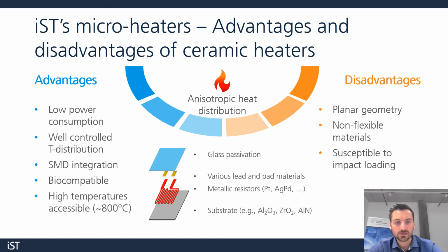Inherent to our production process, we have this planar geometry, and therefore we also have non-flexible materials, so we are not providing you a polyimide heater, for example. And due to this non-flexibility of our substrate, we are susceptible to impact loading. And finally, the anisotropic heat distribution is in between the advantages and disadvantages, because if you want to heat a distinct surface, it's favorable to have this anisotropic heat distribution, but of course if you want to have a homogeneous heating of a volume, you probably need more than one of these sensors.